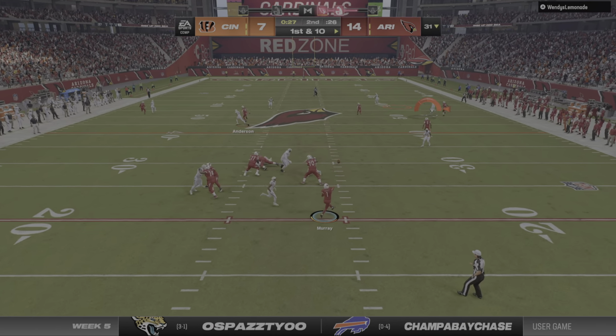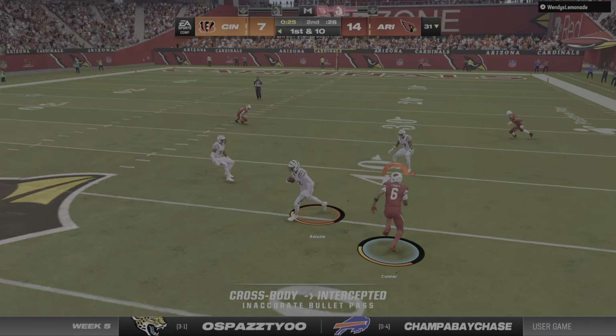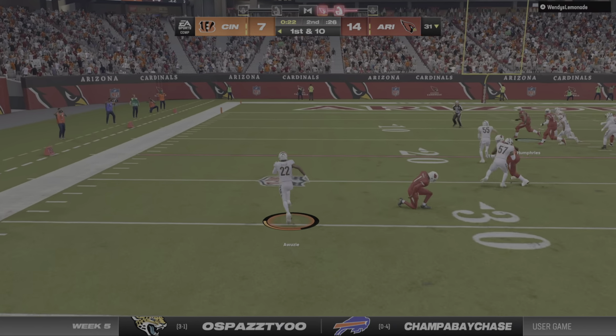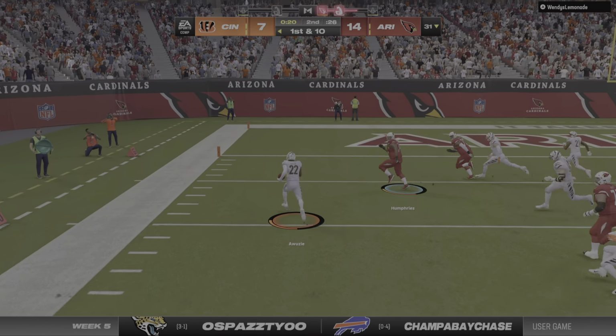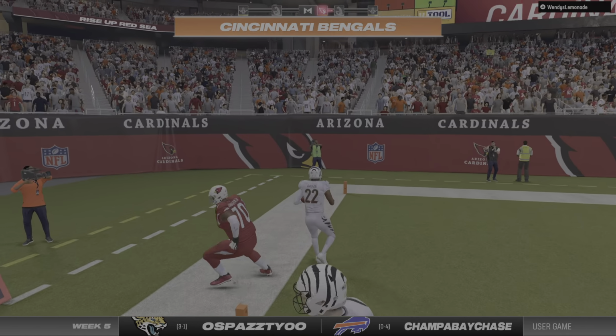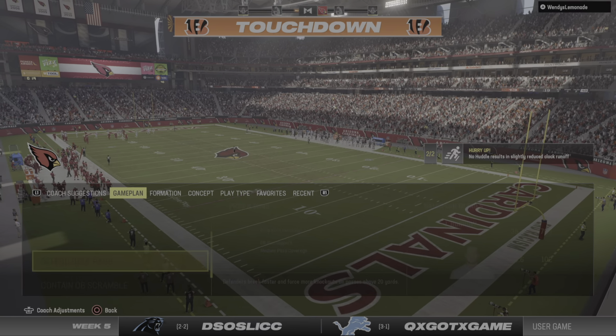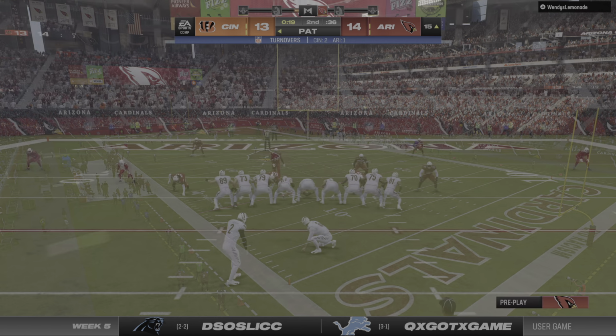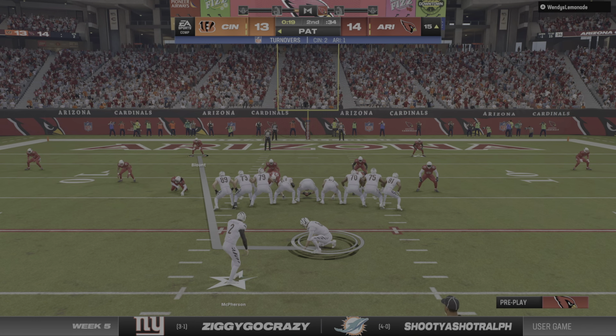Throwing on first down is Murray. All right, rifles one, and that's going to be intercepted. Chidobe Awuzie with a pick. He may go. And he will bring it back. It's a pick six from Bengals TD. And McPherson on for the extra point.